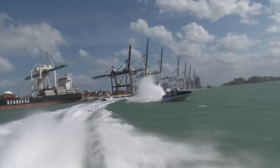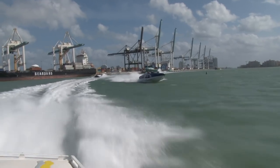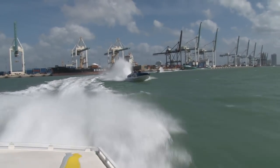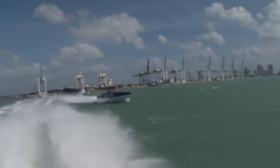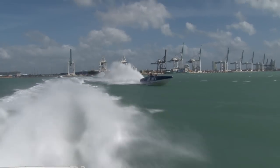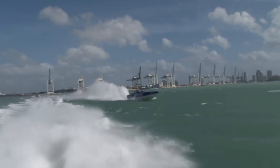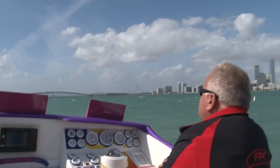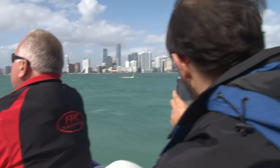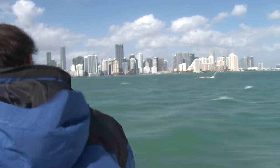And this is a critical turn that we make now, crossing over the bay waters here, heading towards Virginia Key. That's the site of the Miami Boat Show that we're coming up to. But this is a critical turn because this brings us in good water across what is otherwise a very shallow shoal area. And as we close in on the Rickenbacker Causeway, we know that's going to be our final slow speed zone because that's our gateway to Biscayne Bay.